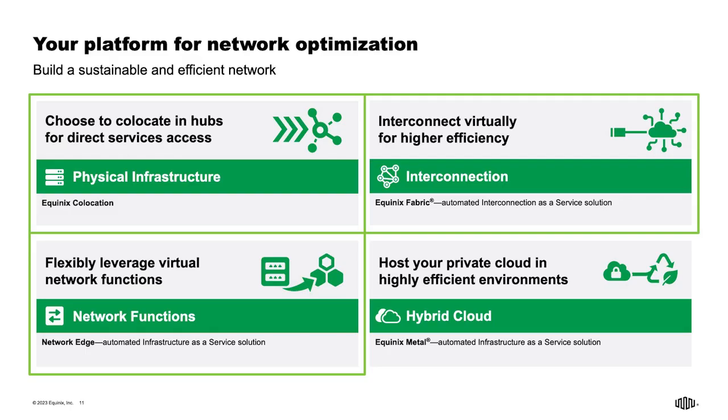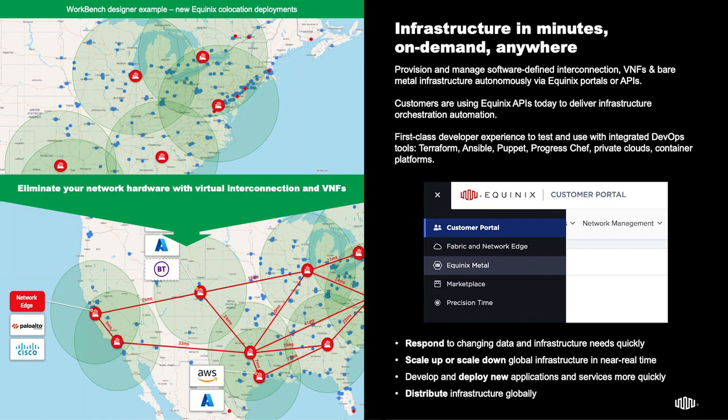We believe that we have a true platform for building and for optimizing your network, because added to this reach anywhere through our physical data center infrastructure and connectivity, what we give you are really digital services, building blocks that can be deployed quickly on demand. For example, highlighted here, virtual interconnection and virtual network functions for you to consume as a service. So if we go back and look again at that customer that moved from on-prem to Equinix colocation, because of our platform's digital services, building blocks to deploy virtual interconnection and virtual network functions on demand from customer portals, they can start to completely eliminate their network hardware. And this is the third step in the solutions framework to transform your global network.